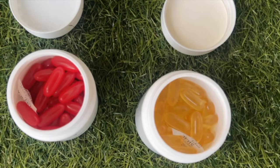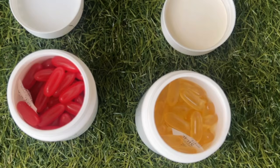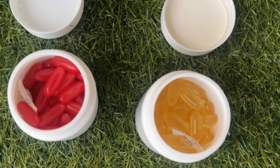Me taking it, we're going to see if I need to boost it up. Obviously, I'm trying to get to the 1,500 range, so every day I just need to add a little bit more.